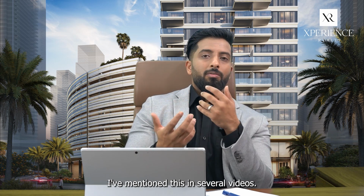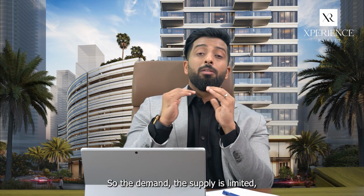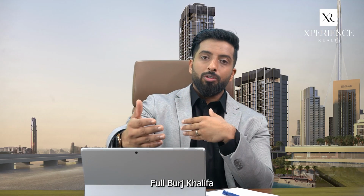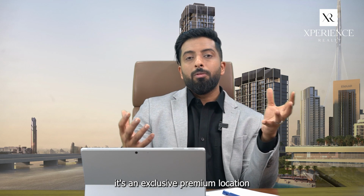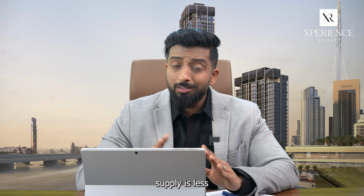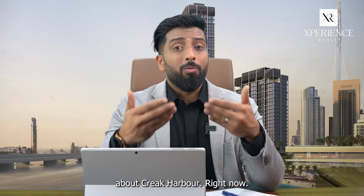I've mentioned this in several videos. There's an island, there's Creek Beach, there's the downtown area of Creek Harbour. So the supply is limited. Cove, low-rise buildings on the water, full Burj Khalifa view. It's an exclusive premium location. As of now, in terms of demand and supply, supply is less, demand is decent, because not many people know about Creek Harbour right now.